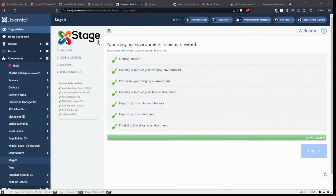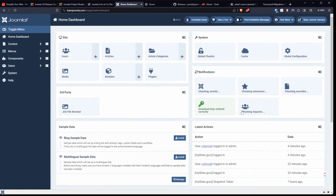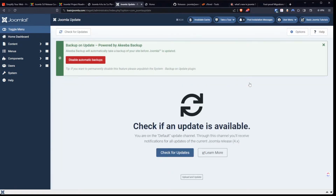Yeah, yeah. All right, so I've created the staging area. I'm just going to log in, and here we go. So the URL up here now says Stage It. So now I can do whatever I want on here without wrecking my live site. So we need to get into 4.4. So what we were just talking about right now, I'm going to go System and Joomla Update. Disable automatic backups for now.